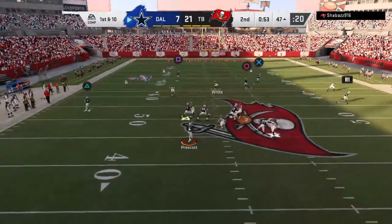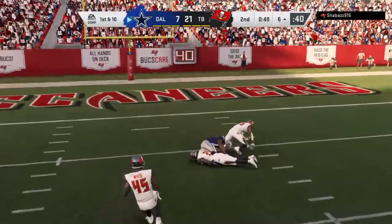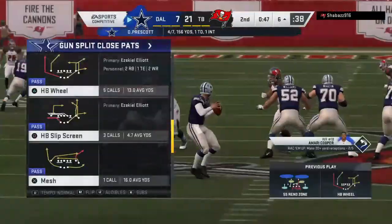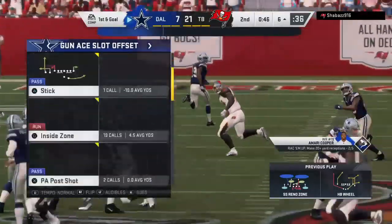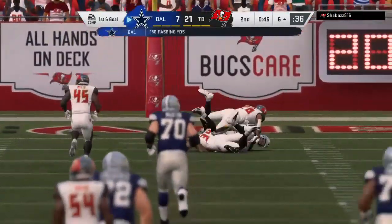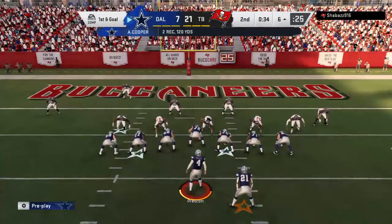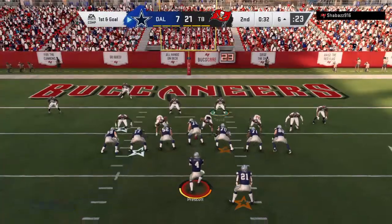Prescott on first down. He's going to fire one deep over the middle. Got a man, it's caught inside the 10. And they do finally get him, but he makes it all the way to the 6. 2 big plays in succession. Not sure this D knows what hit him, but now they got to get ready.